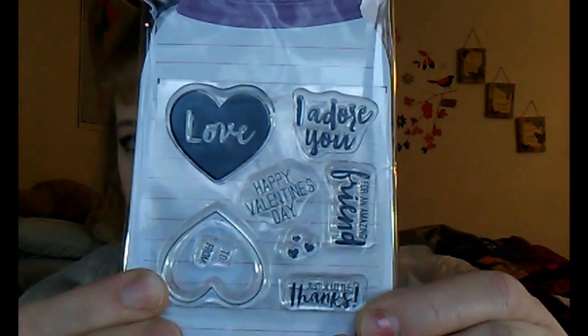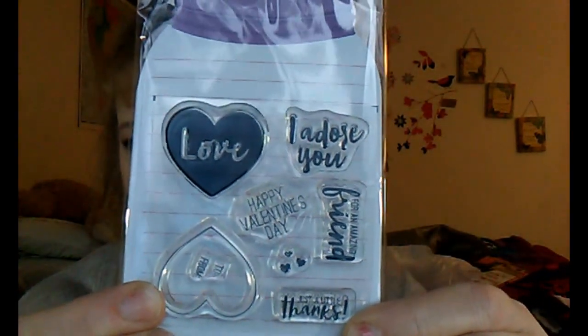I can't see that, can you? There we go. Love these stamps. So super cute. Oh, I didn't realize that one. That one is a to and from. Very cute stamp. And then, last but not least, this makes adoring arrows.